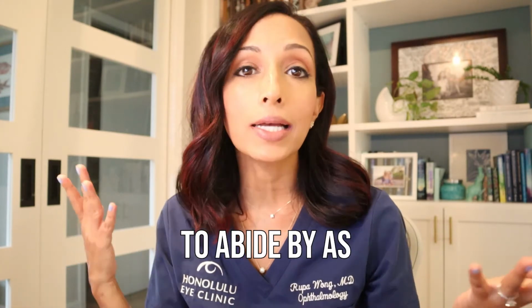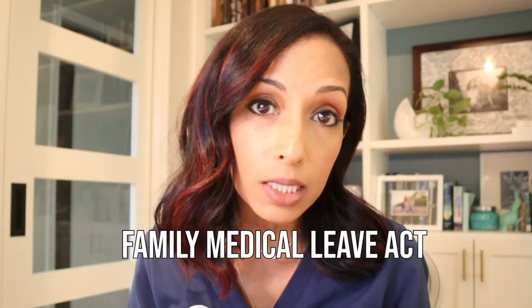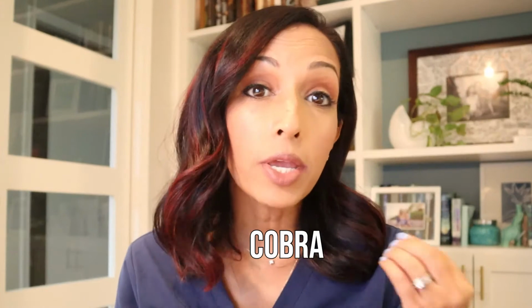Tailor it for yourself. Now, there are a lot of legal mandates, federal and state guidelines, things that you have to abide by as an employer, and that varies from state to state. So you probably want to put those in the employee handbook just to make sure that you are covering your bases and staying compliant with things like the Family Medical Leave Act or COBRA or the Equal Employment Opportunity Commission. These are all really important things. You don't want to mess them up.